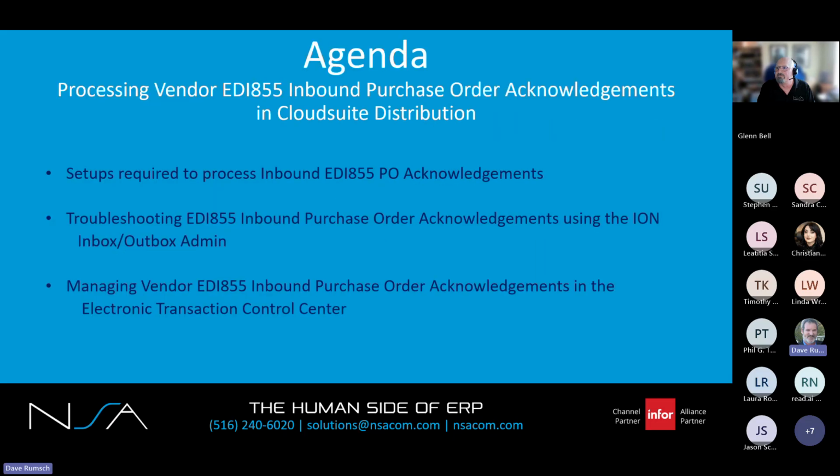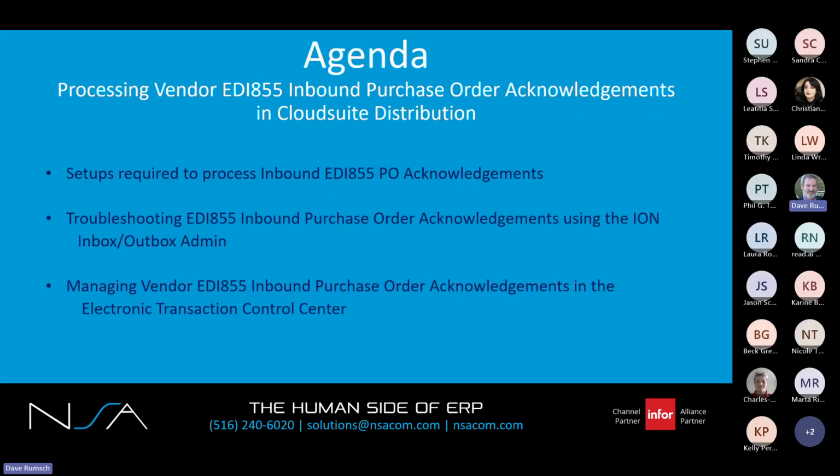Good afternoon, everybody. Welcome. Today's agenda will be for processing vendor EDI855 inbound purchase order acknowledgements in CloudSuite Distribution. We're going to go over the setups required to process the inbound PO acknowledgements, how to troubleshoot inbound purchase order acknowledgements using the ION inbox outbox, and managing vendor EDI855 inbound purchase order acknowledgements in the Electronic Transaction Control Center.